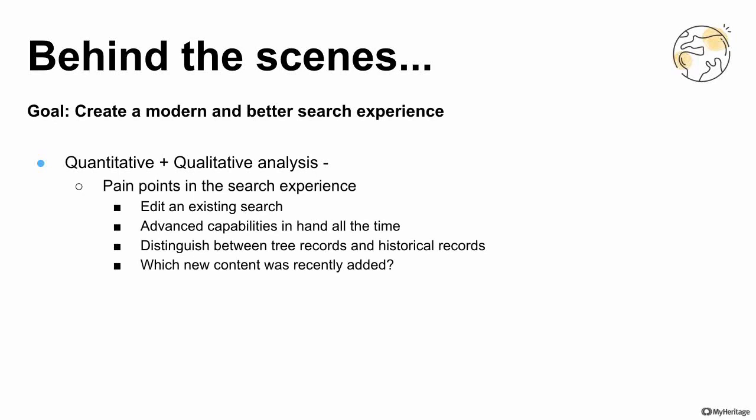We also understood that people want to know which collections were recently added. There is an easy way to do it, and I will show you at relatively the end of this demo. But we wanted to have a much easier way. Just like when you go to Facebook and you see your feed and what's new, we wanted you to have the same with MyHeritage: get to the search engine and just see which collections were recently published at MyHeritage.